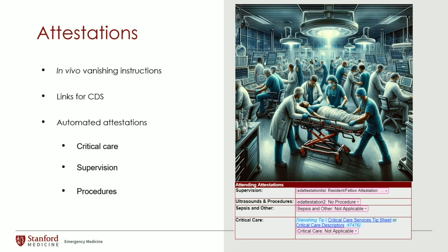CDS, remember we said that things that you didn't do, we still get points for. So now things like PORT score. I've considered admitting a patient I did for pneumonia, I did a PORT score, it's 35. They're good for going home. We have links to document that directly from our note template. I made some other things, changed around our attestations.